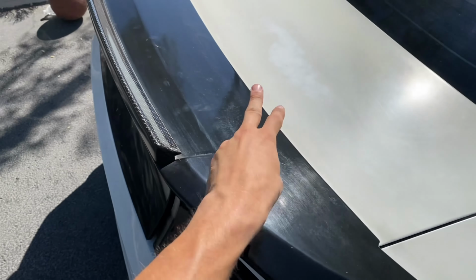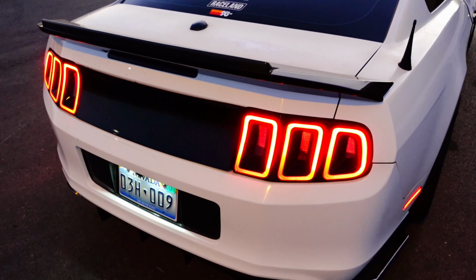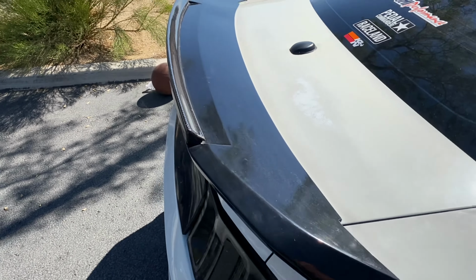But this wing was the third or fourth thing I ever got for this car, and it really just makes the rear end that much more aggressive. Without it, I really don't think I would like this car at all. I spent at least $200 on this wing. That's not including the wrap.